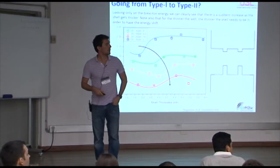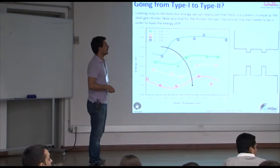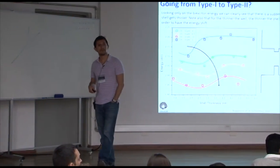And for this material, the effective mass of the holes, is it larger or smaller than the electrons? They're larger. Any other question?